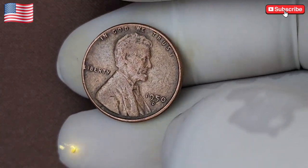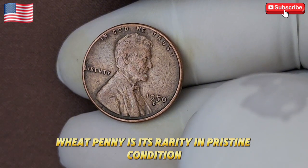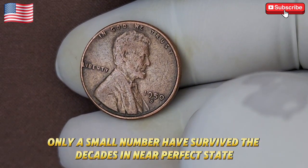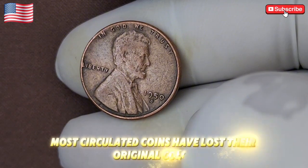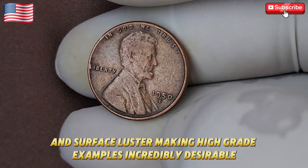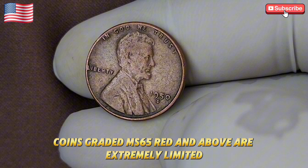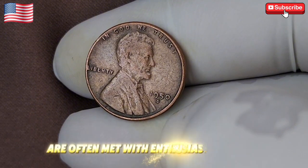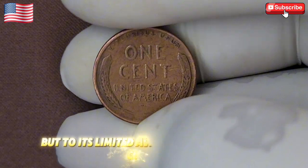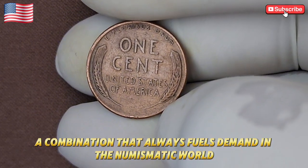What truly elevates the 1950D wheat penny is its rarity in pristine condition. While millions were minted for everyday use, only a small number have survived the decades in near-perfect state. Most circulated coins have lost their original color and surface luster, making high-grade examples incredibly desirable. Coins graded MS65 red and above are extremely limited, and those that do appear at auction are often met with enthusiastic bidding. Collectors are drawn not just to the coin's history, but to its limited availability in premium condition, a combination that always fuels demand in the numismatic world.